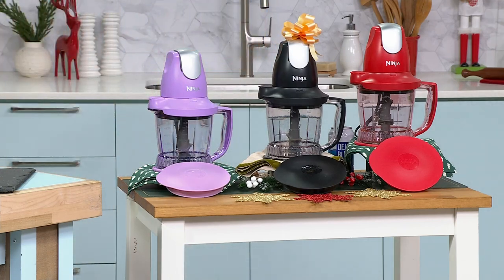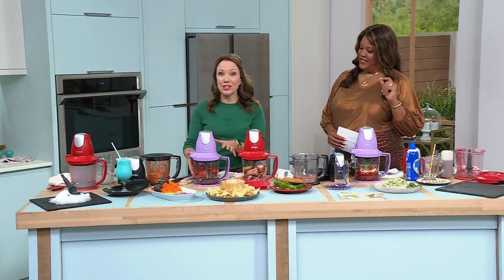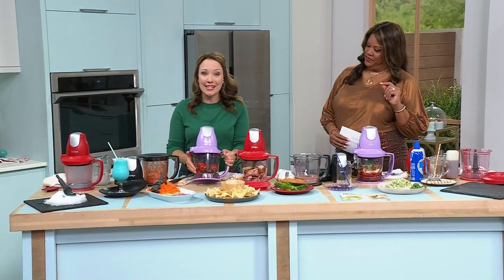What else are you making? I love this. So now we're gonna do a fresh salsa. I know you're from Texas. Yes. We're gonna do some fresh salsa here. So I wanna show you before I chop it up what I've got inside the canister.